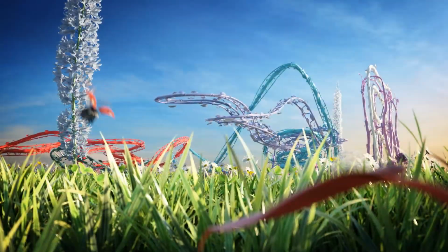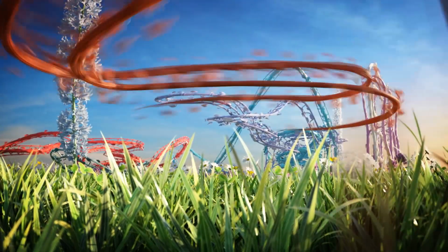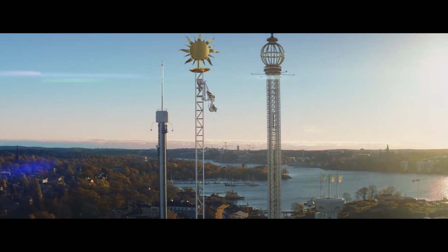Gröna Lund is currently operated by Parks and Resorts Scandinavia AB. The company also owns Kolmården Zoo, another upcoming theme park in Sweden.